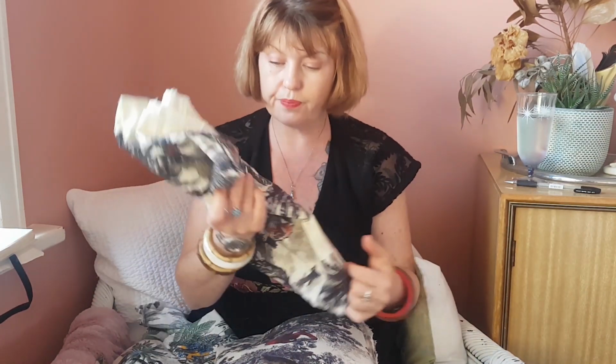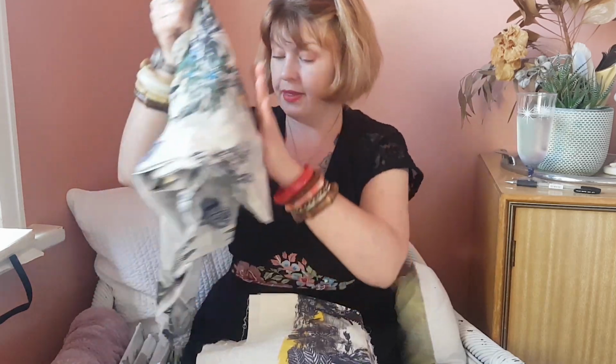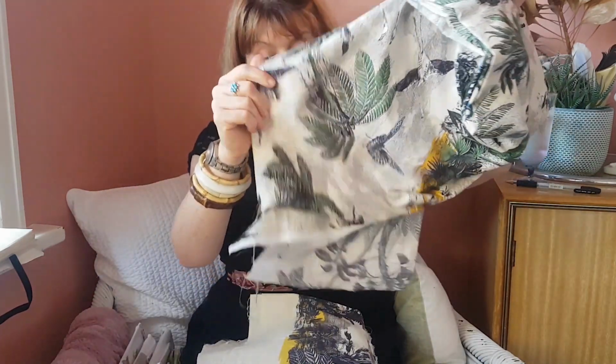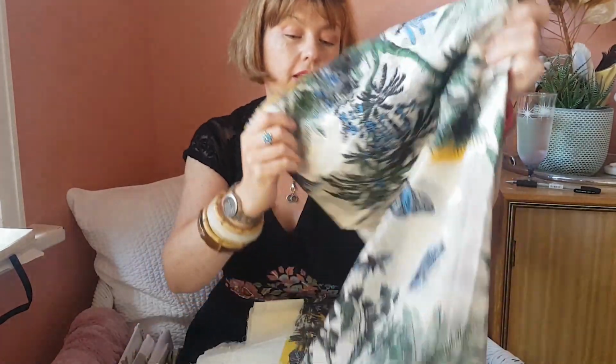They're just more like a cotton shirting, I guess. Like a shirting weight, maybe a poplin, a light poplin. This one's really quite light. This is more of a lawn. Anyway, let me show you them. I don't know if you've seen any of my videos before, or maybe you stalk the Dior collections as well. You can probably tell that these are Dior dupes.